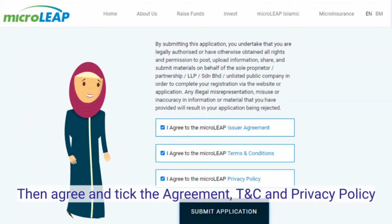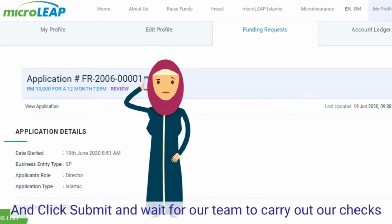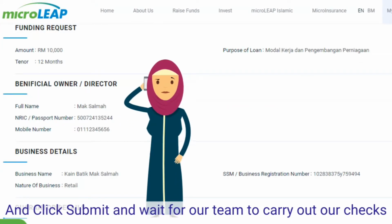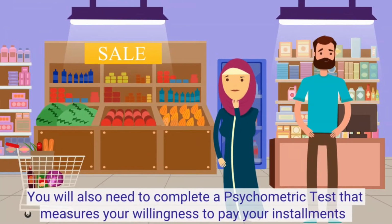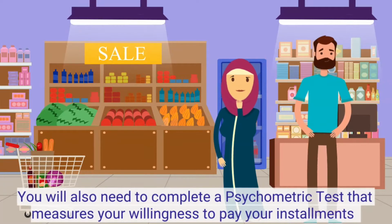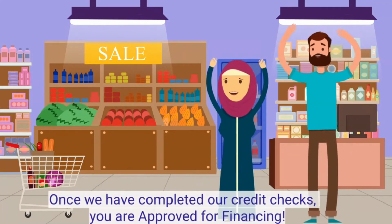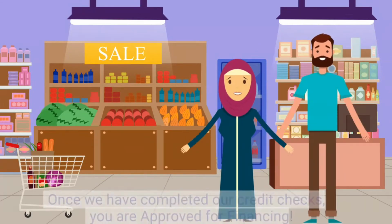Then agree and tick the agreement, T&C and privacy policy. And click submit and wait for our team to carry out our checks. You'll also need to complete a psychometric test that measures your willingness to pay your installments. Once we have completed our credit checks, you are approved for financing.